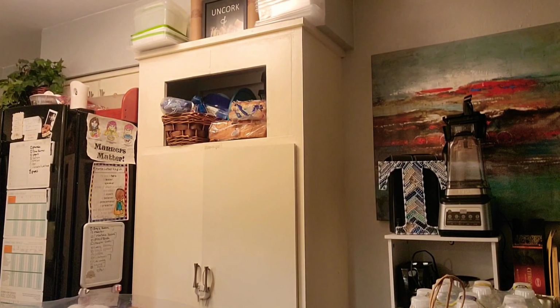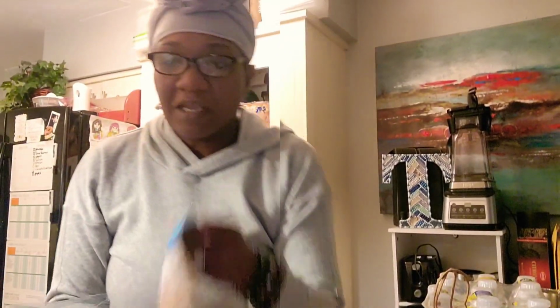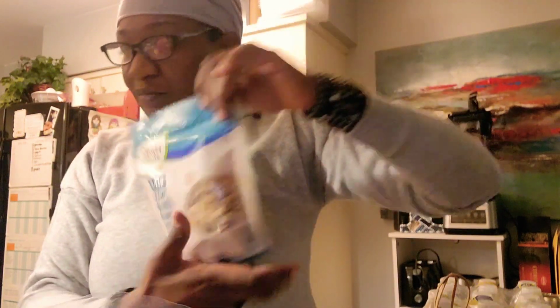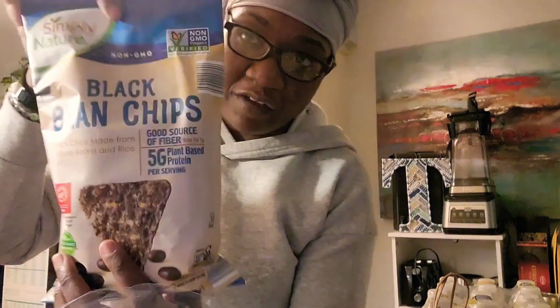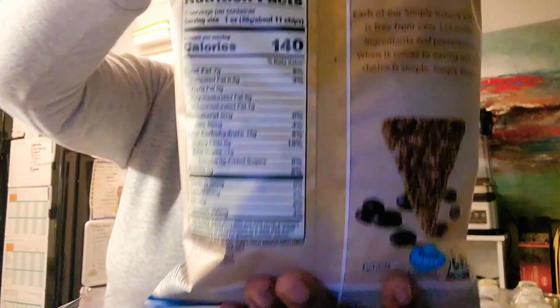She got some of this protein granola. Zero added sugar, huh? Oh, no, no, no. This is not protein granola. This is something completely different. Okay, they're calling this trail mix, and it is $5.29. But look at that. It's pretty dope. All right, then, y'all know, good old faithful. These black bean chips are fire. They're $2.19. But the ingredients, can't beat it with a stick.